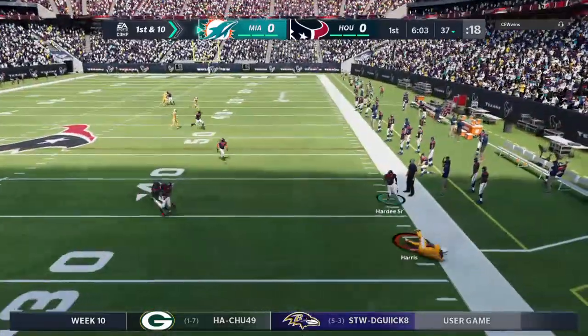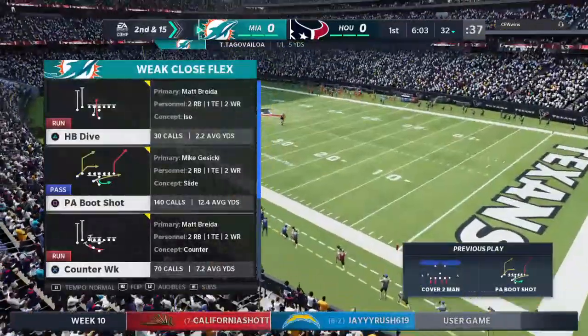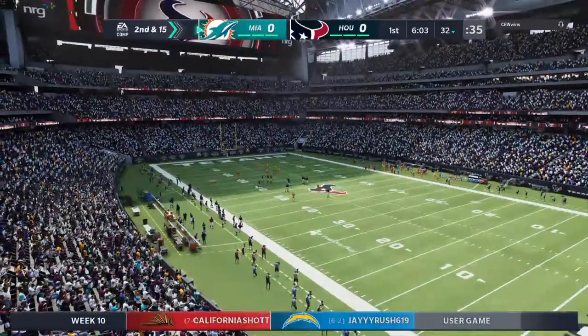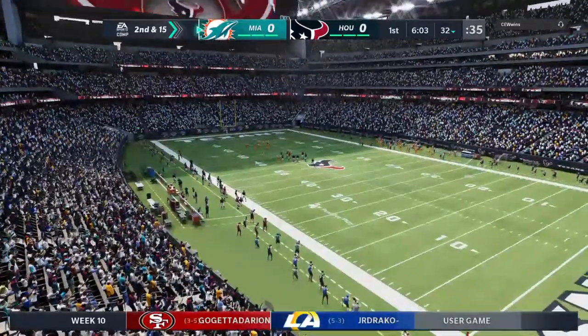Rolling to his right. And he's going to drop this off to his fullback. The completion, but they go in the wrong direction. A loss of yards, and now they're dealing with a second and long. Well, that wasn't exactly a work of art, was it? No, that wasn't a thing of beauty.